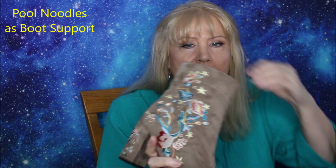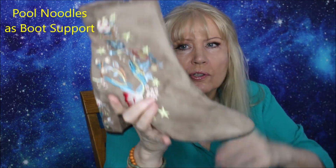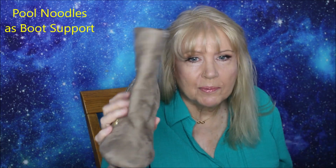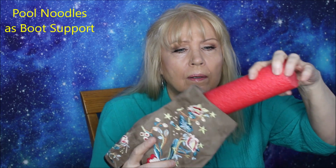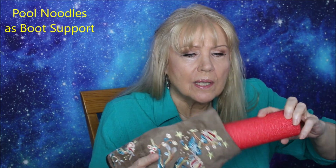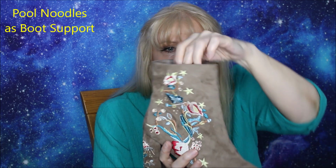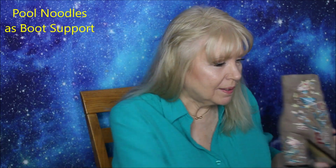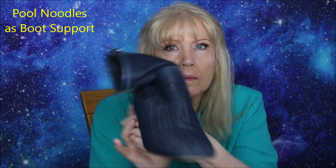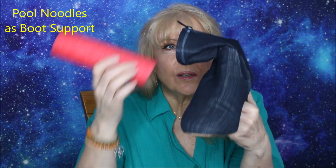So I want to show you this. Usually your boots will be maybe flopped over or not staying up. So this is just a piece of the noodle. I stick it right in there, and it stays up really well. It stays up nicely. It looks like a display in a shoe store. And with this one, it's far more apparent, so you can have your shoes look like this in the closet, or you can have them sitting straight up.